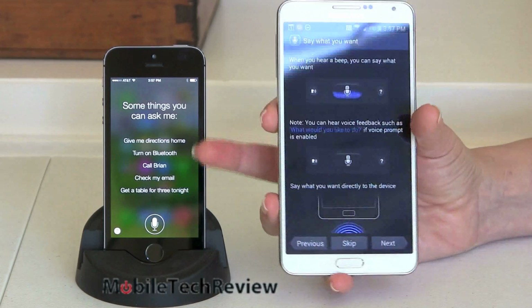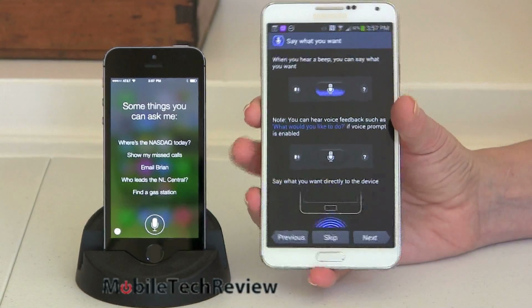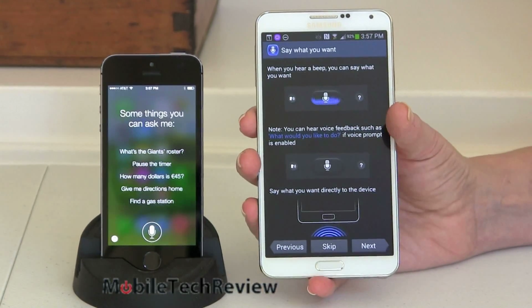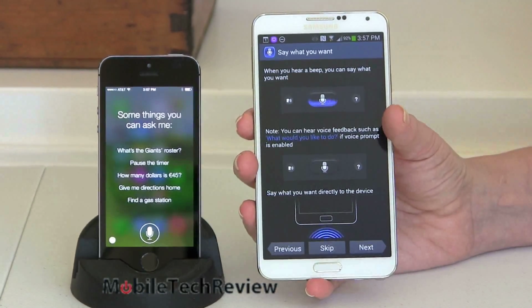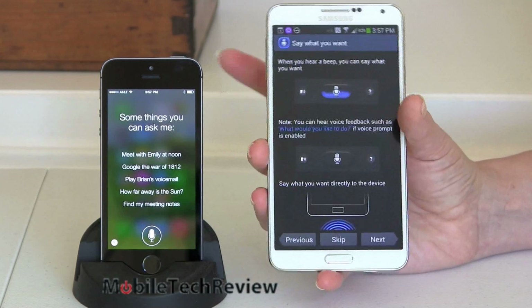And on the other hand, we have Siri over here who's been listening and has been refreshing with some interesting prompts. Press and hold the home button and you've got Siri, and it generally works pretty well. It does natural language queries nicely. It does voice recognition nicely. I would give Siri the nod still over S Voice.